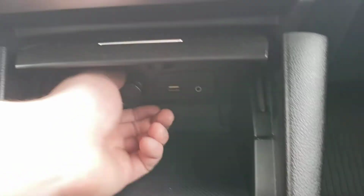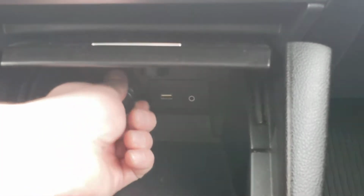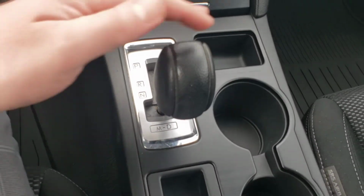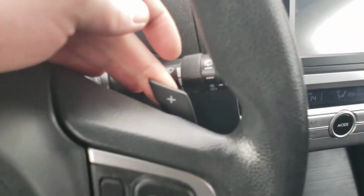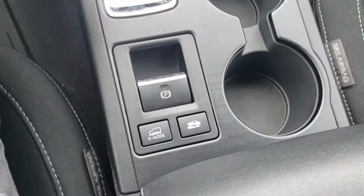12 volt. Cigarette lighter plug, USB and auxiliary. And you can hide everything there. Got drive. You have manual mode, so you do have the paddles to select your own gear. Right is upshift, left is downshift.